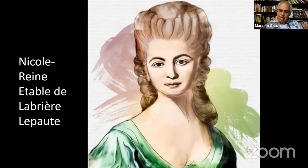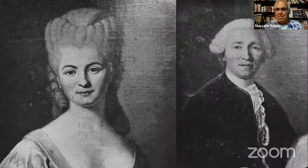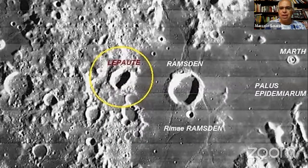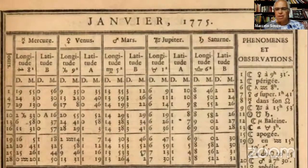Sometimes there is a story that Hortensia is also what they called her, but today they have doubts about this. Originally the name Lepautia was in honor of her. Today they call it hydrangea. I don't know if my English is correct, but anyway, this is the flower of astronomy. Here is Lepaute with her husband, and in honor of her, there is a crater on the moon called Lepaute. Here is the image of his almanac.